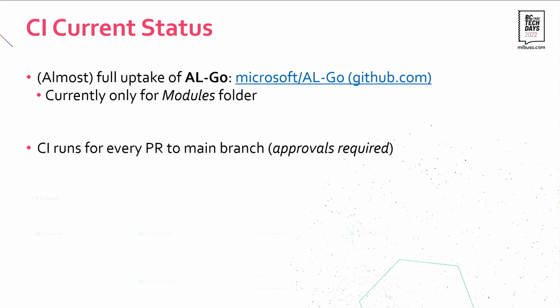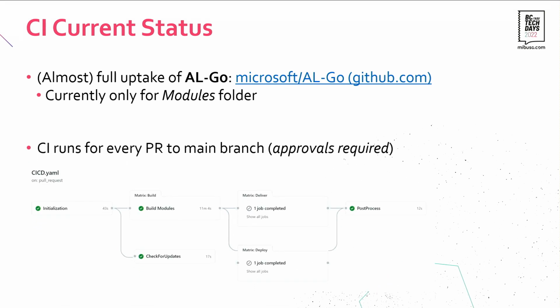We also have the CI running for every pull request. It's actually for every push to a pull request. And it looks like that. It just builds, has some tasks. It builds the app, builds the tests, runs some validations. And that's pretty much it.